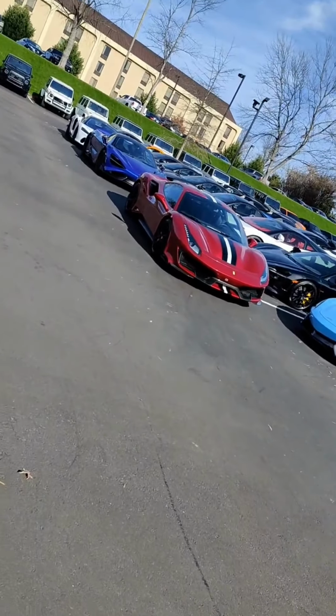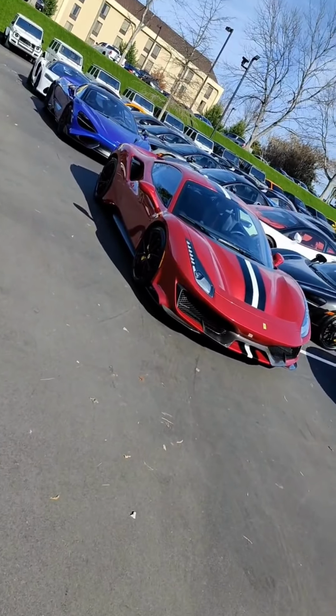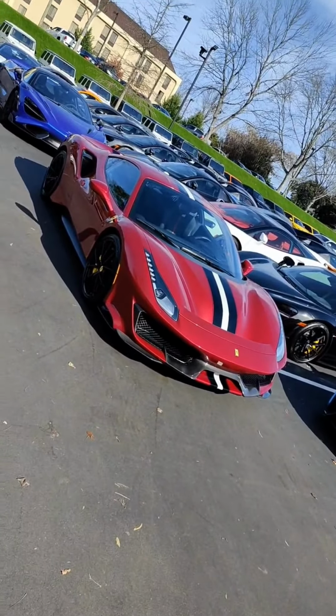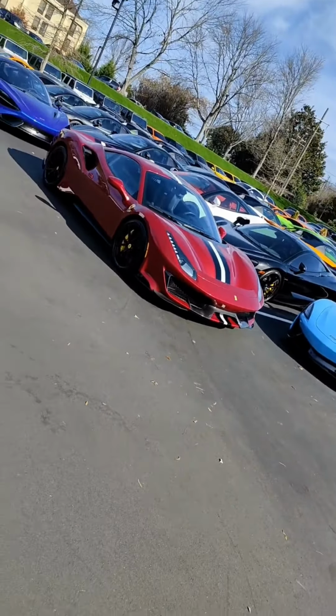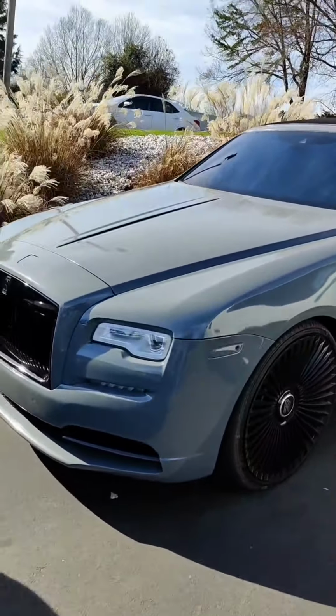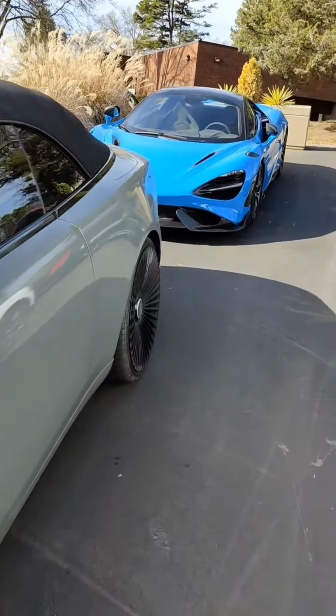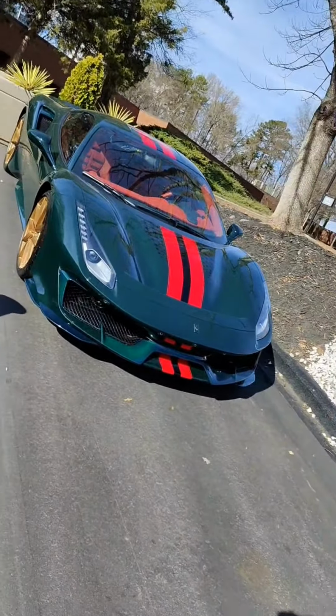Y'all, we have a Pista. These are so hard to find and they're very expensive. But I'll tell you what, we not only have a Pista, we also have some Rolls Royces and a sick McLaren, but boom, another Pista.